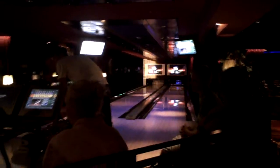Not that we actually used it, but here's the bowling alley. In the Ultra Bliss Lounge. Oh yeah. Too bad we never came here. Looks kind of cool.